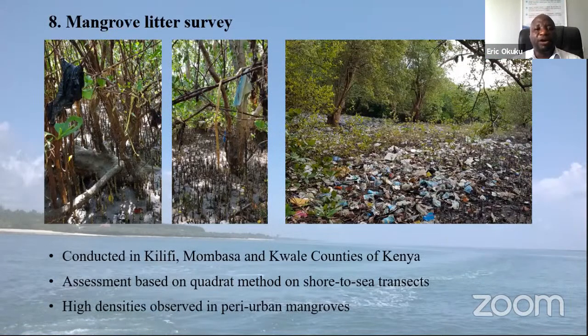We also looked at mangroves, and we looked at mangroves because they play a very important role of cushioning or stopping all this litter before it gets into the marine ecosystem. And the picture to the right can show you how bad the situation can be. We did this in a number of counties, and we can confirm that indeed mangroves are playing a very important role in preventing this litter from getting to the ocean. What needs to be done is to assess the impact that the litter could be having on mangroves.